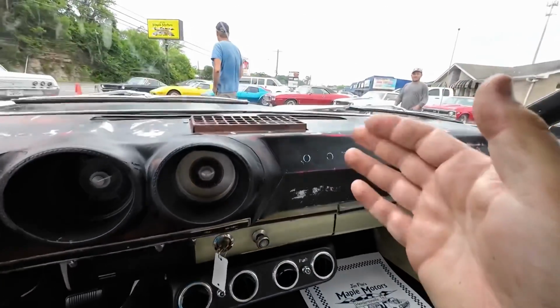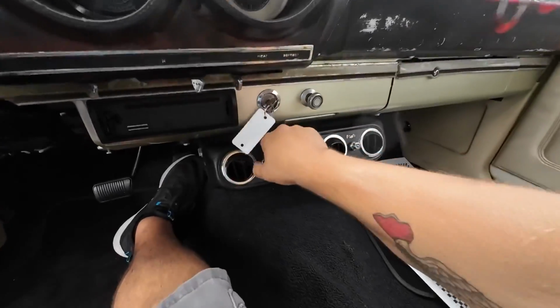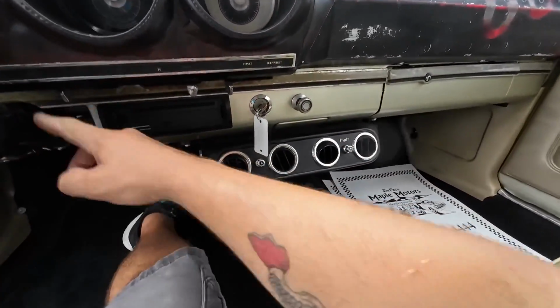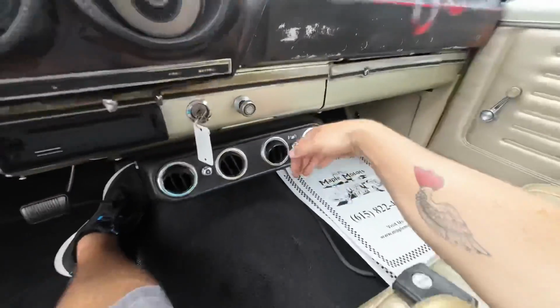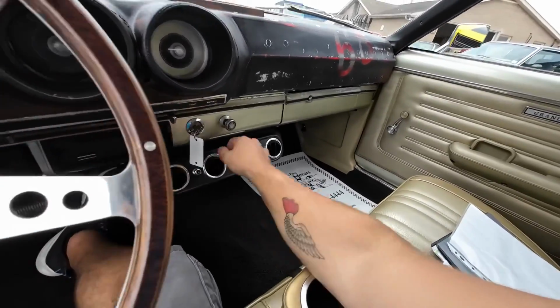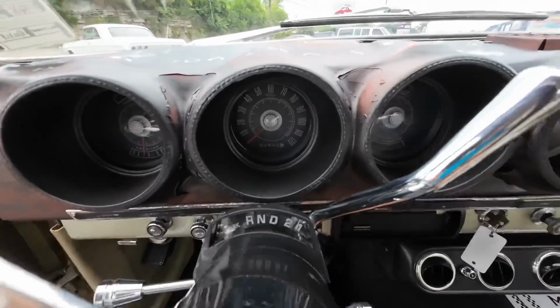Hey, blower motor kicked on. So the blower motor's working. AC. Woo! That is blowing hard. Vibrating a little bit too. Hey, it's already getting cold, so that's good. AC works. Showing 83,000 miles on the dash.